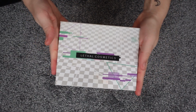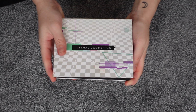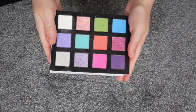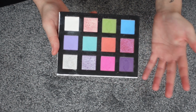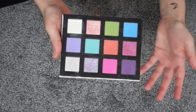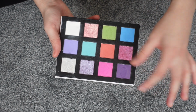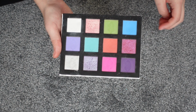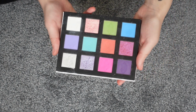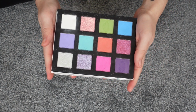Okay, the next palette is the Lethal Cosmetics After Dark palette. This one, oh, I bloody love. The thing I love about Lethal is the fact that you can customize every single one of their palettes that they have pre-made. So if you don't like certain shades, you can just take them out, replace them with their other singles. And you can buy these individually as well. They're very customizable. I really love that about Lethal.